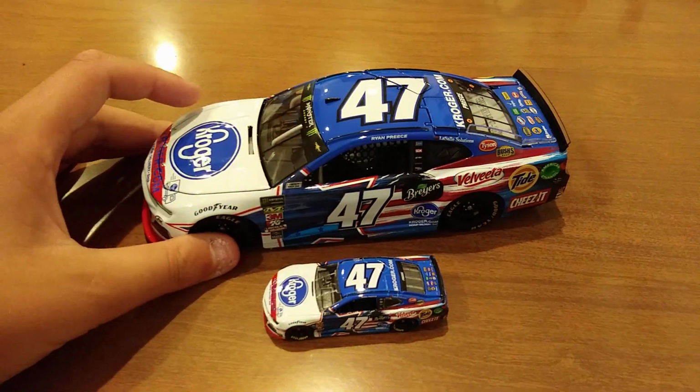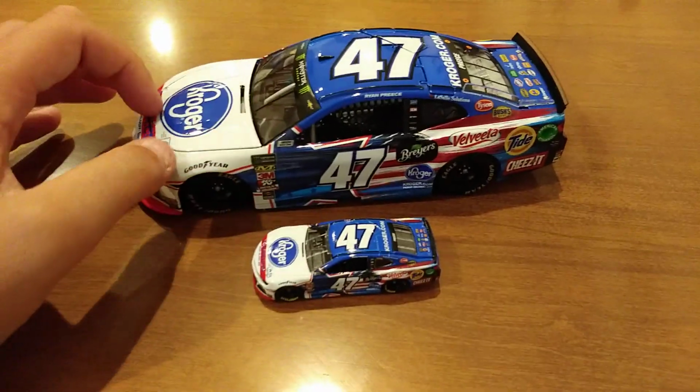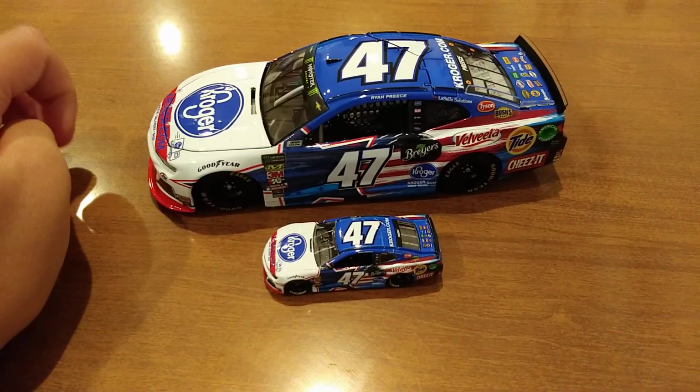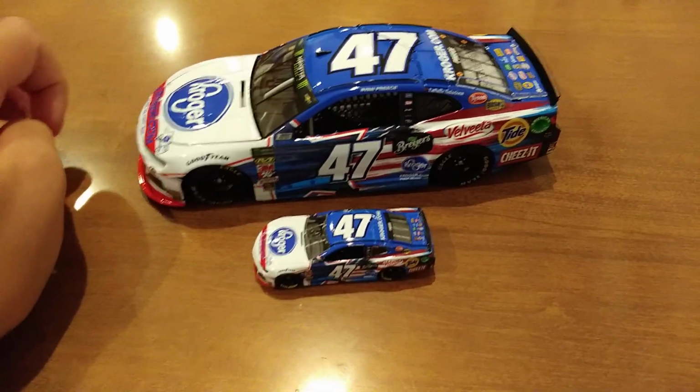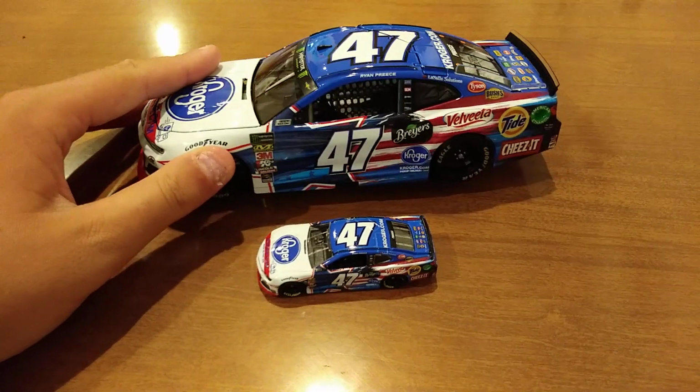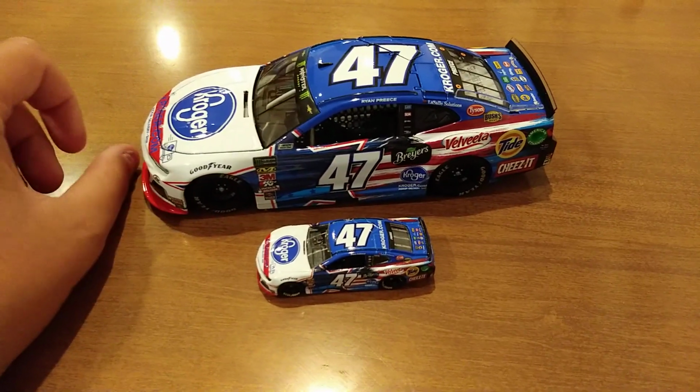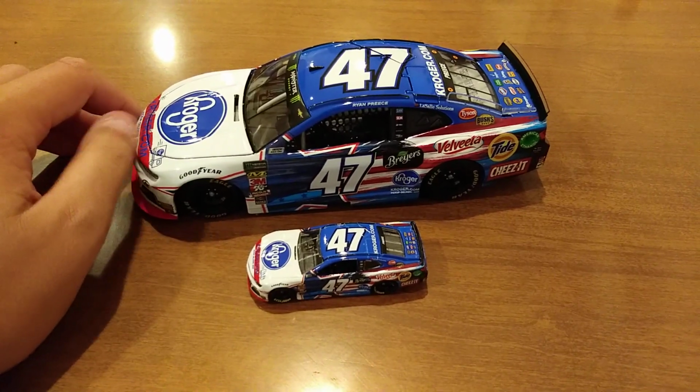So Ryan Preece definitely has a good future. I think by next year he's going to be running top 15, and then I think Buescher is going to always be running better. I think Buescher's getting the best equipment there because of how much longer he's been around. Buescher deserves it because he kind of got rushed up and whatnot, and he's a proven champion.